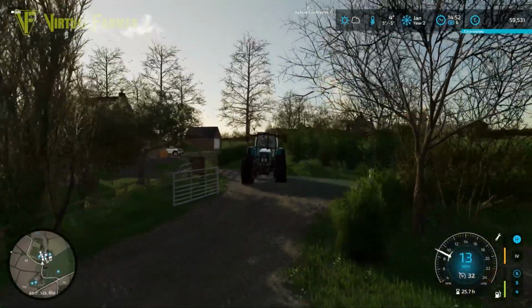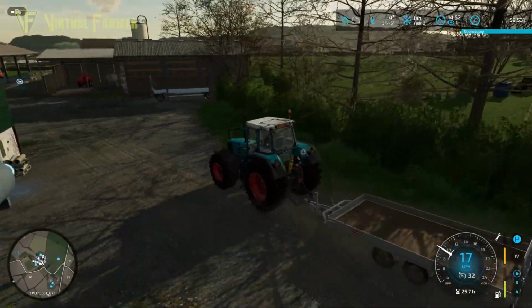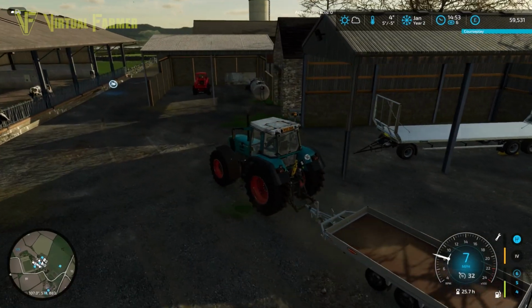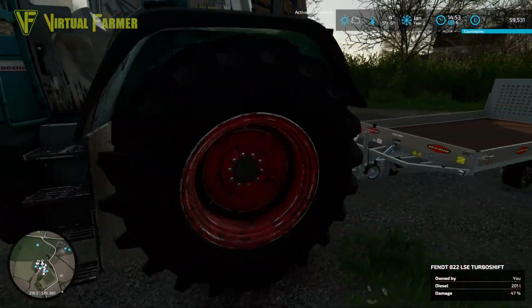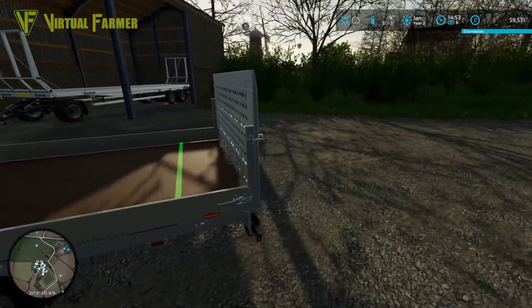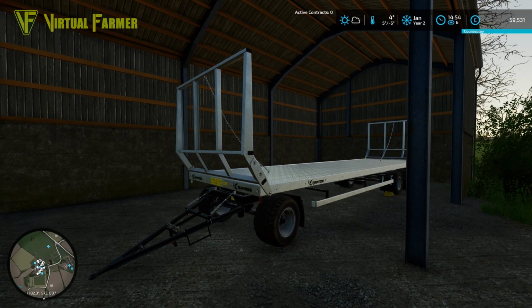With the addition of this little trailer to the farm, I'm actually finding myself wondering if we need that bale trailer anymore. We're not transporting any bales anywhere with it. If we need to transport any pallets or anything, we can just use this Brockman trailer. I think this actually isn't of any use to me anymore.